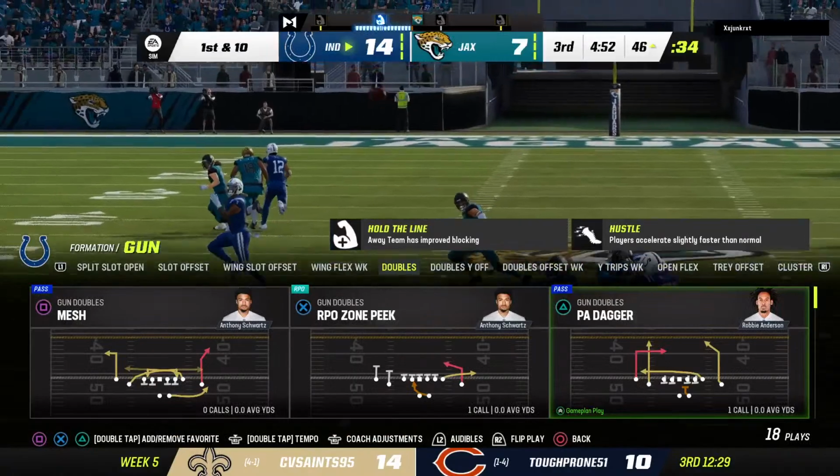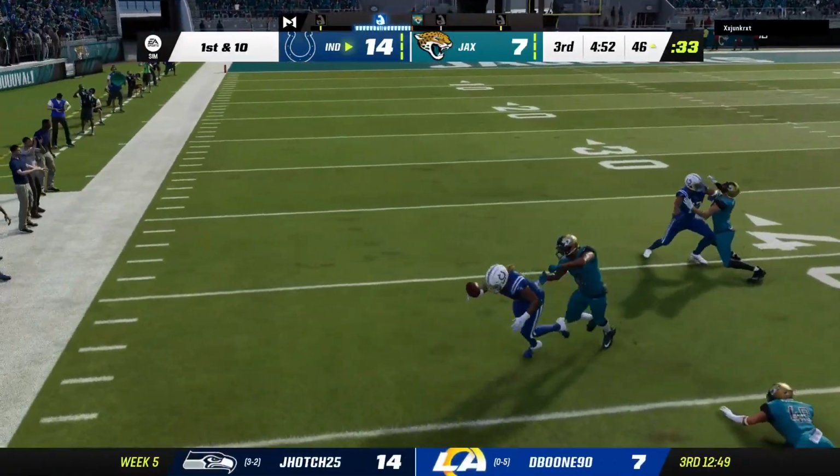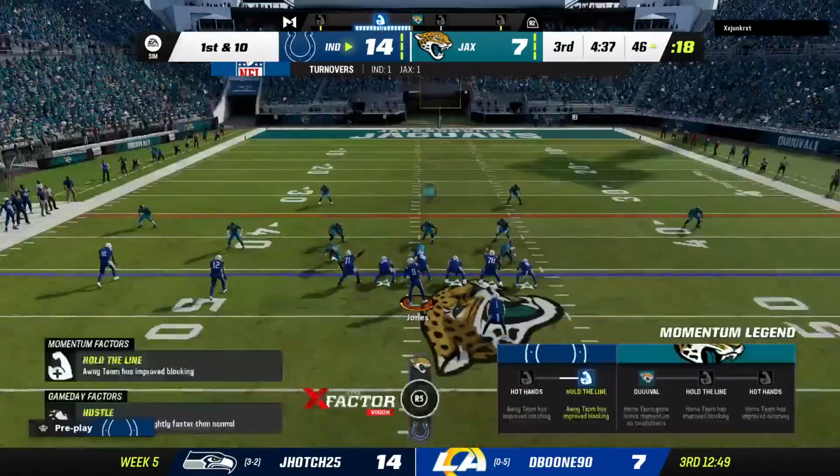That was an 8-play drive before it ended in a fumble. So the takeaway's got to be doing what we want to do and doing it well. Just got to take care of the ball at the end.